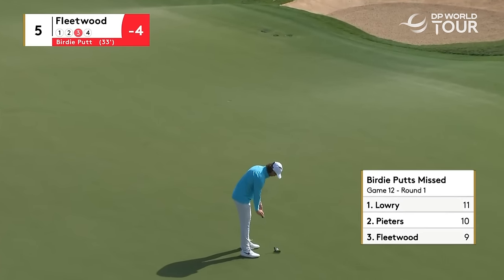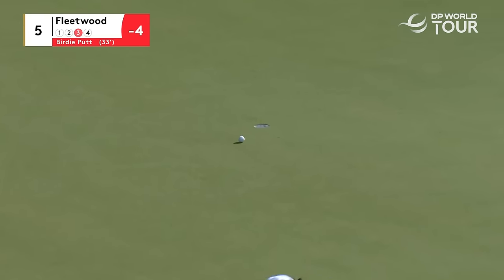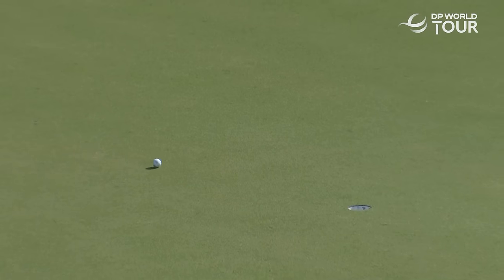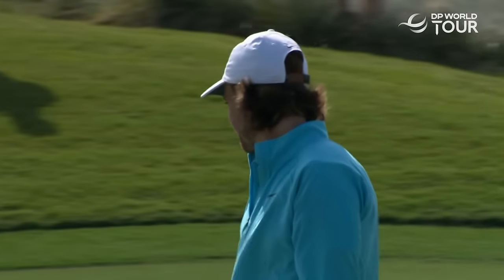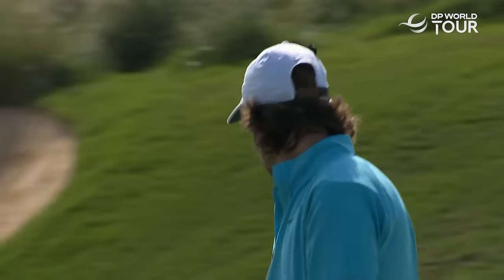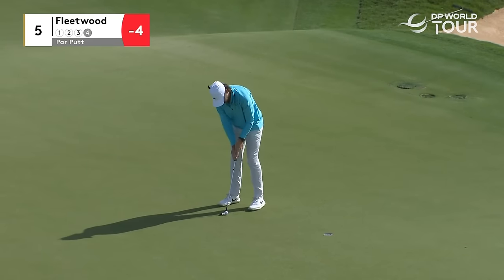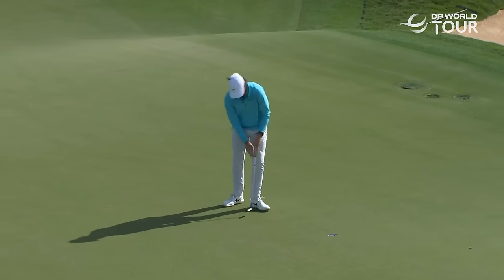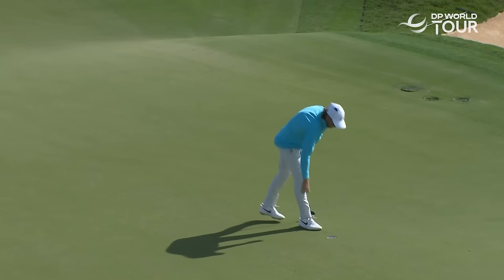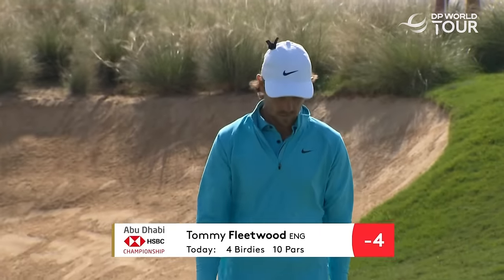Uphill for Fleetwood, a bit off the right. This hole is cut in a sort of valley between two moles in the green. Tricky one here for Fleetwood to save his par. Holds it nicely, nice break from left to right. Four birdies, 10 pars, 4 under.